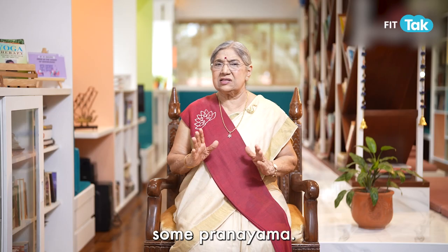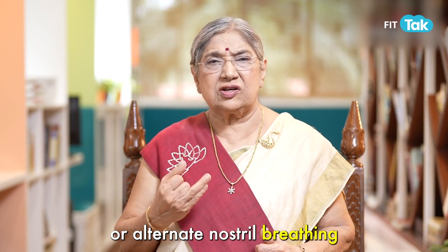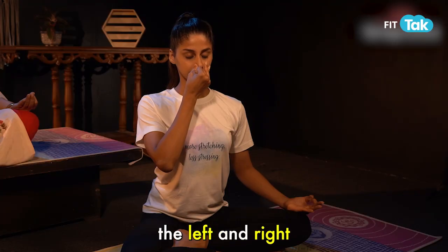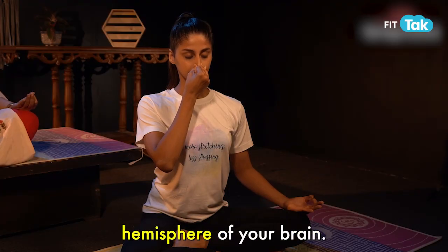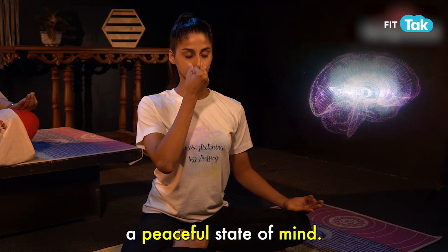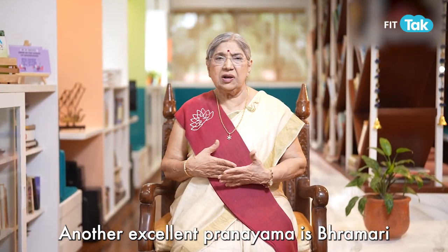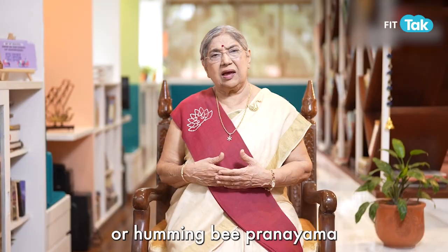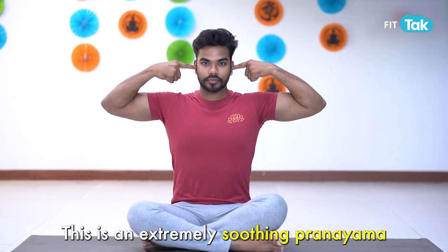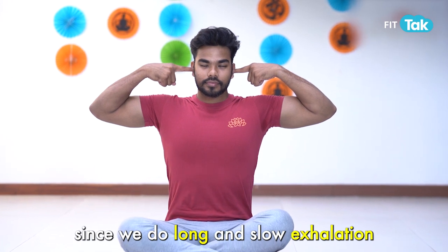Now let's understand some pranayama. First is Anulom Vilom or alternate nostril breathing. This balances the left and right hemisphere of your brain. In this way, it reduces stress and brings a peaceful state of mind. Another excellent pranayama is Bhramari or humming bee pranayama. This is an extremely soothing pranayama since we do long and slow exhalation.